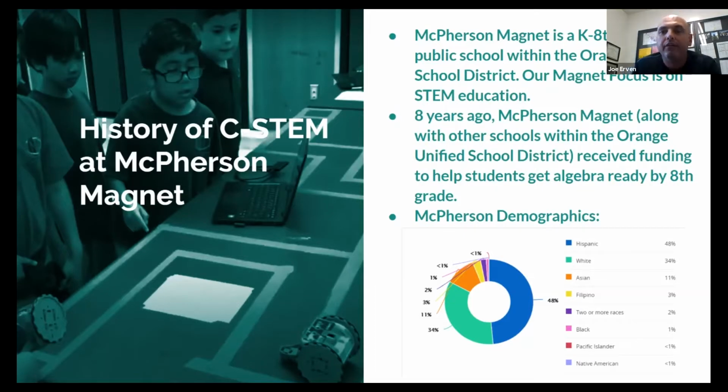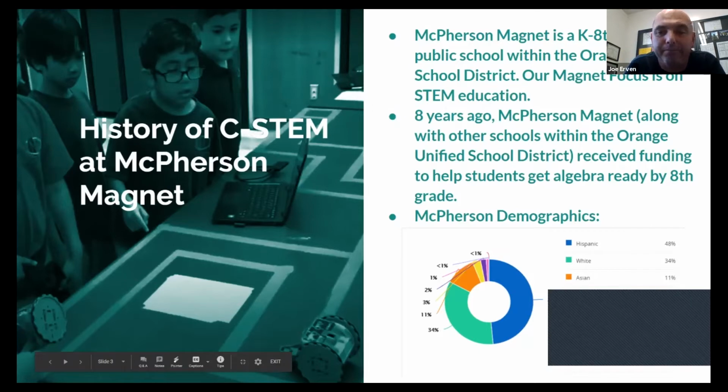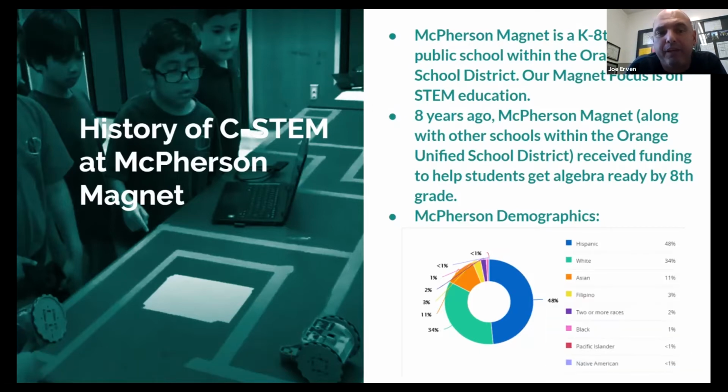So we are a kinder through 8th grade public school. Again, our magnet focus is on STEM education. 8 years ago, McPherson Magnet, along with some other schools within the Orange Unified School District, received funding to help students get algebra ready by 8th grade. So one way we did that was by participating with C-STEM Robotics.